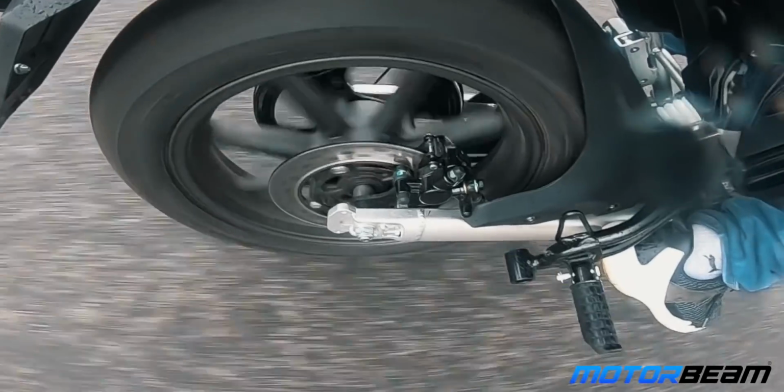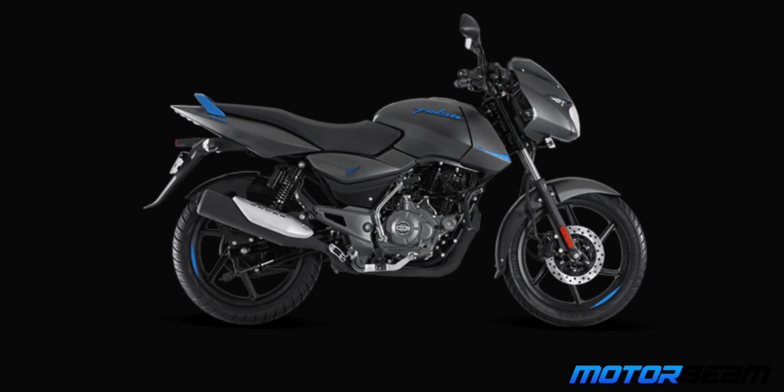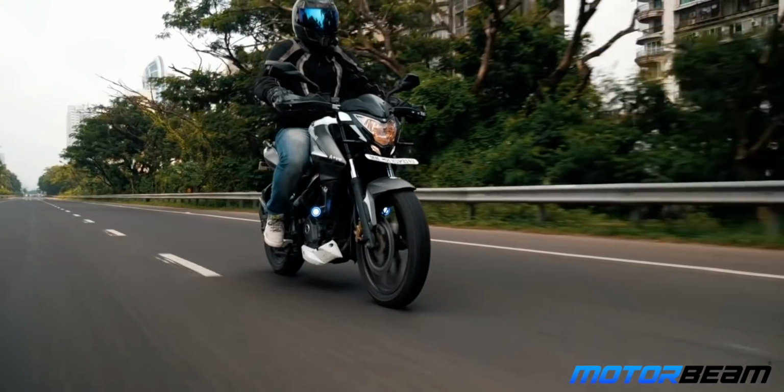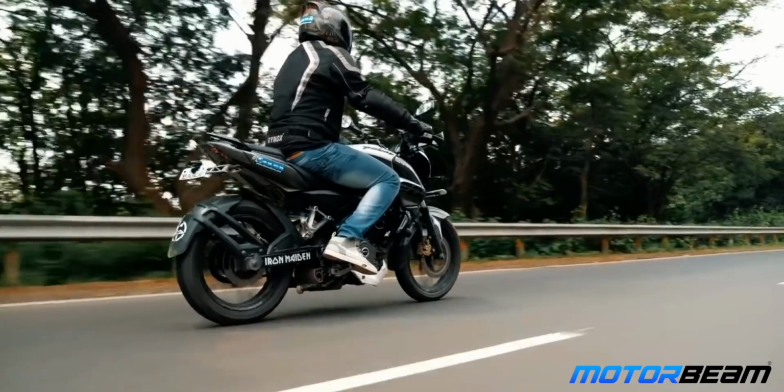The overall performance of the RV400 is not at all close to the NS200, but it is better than the Pulsar 125. However, the top speed is limited to 85 km/h for the RV. The Pulsar 125 can reach up to 105 without stressing out too much, and as we know, the NS200 can cross the 130 mark by going all out in the top end.